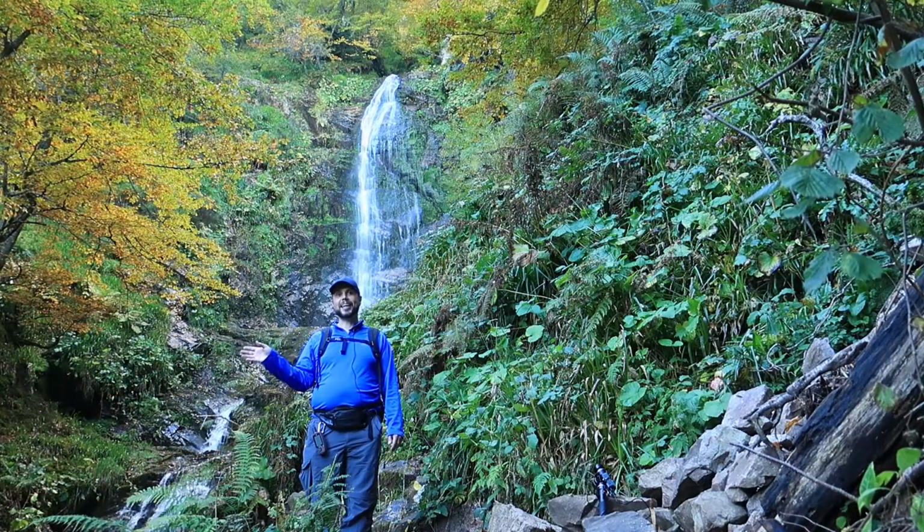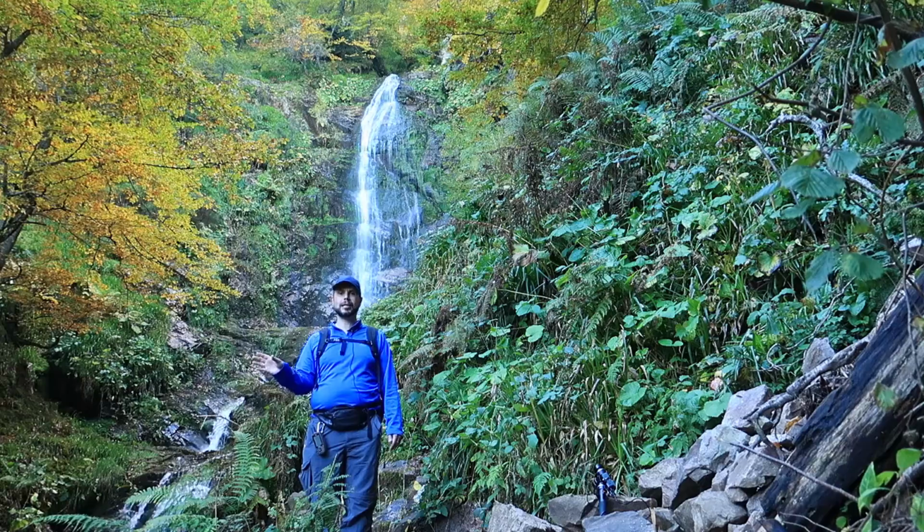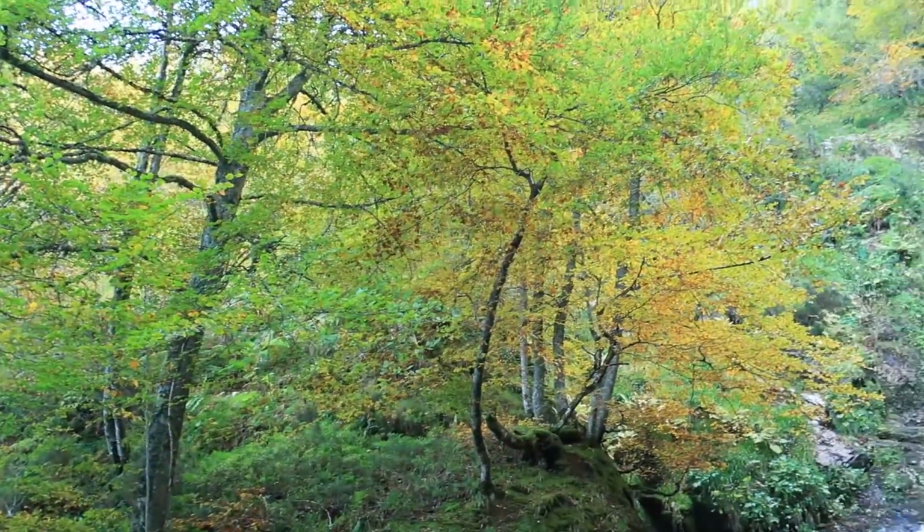Hi guys, I cannot believe it. We made it to the waterfall, to the Xiblu Waterfall. Incredible views, fantastic route, highly recommended. It can get a little bit steep at the end, but it's really rewarding. The views are phenomenal, as you can see.